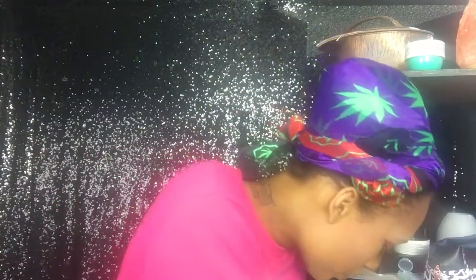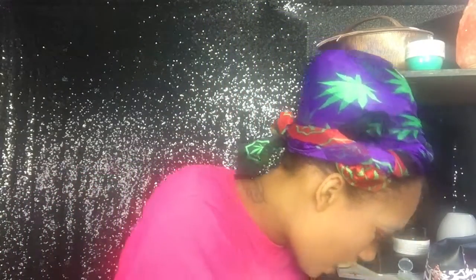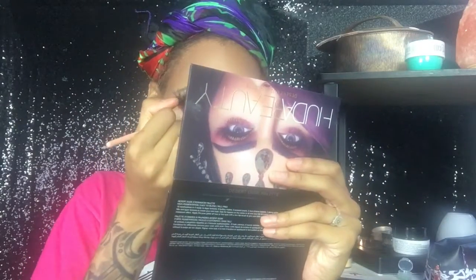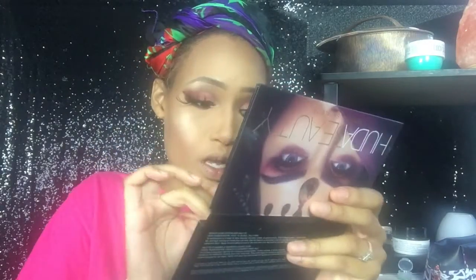And then for the inner corner of the eye, I'm going to take a small brush in that Nafatiri color, and I'm just going to pop that right in the center. I mean right on the inner corner, as such.